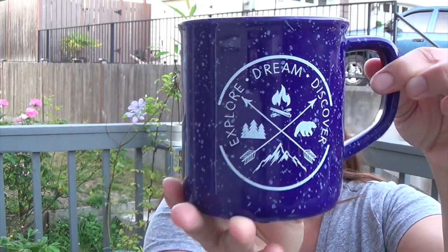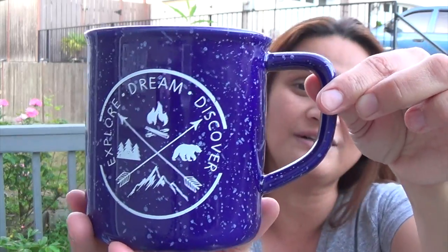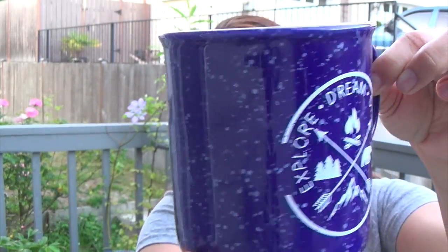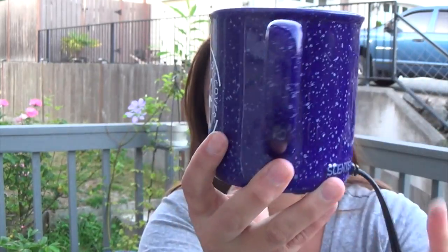So the dish is right here. It's attached to the warmer, and all you have to do is put your wax in here, plug it in, turn it on, use the toggle switch. You'll know it's on with the red light, and then you will be enjoying your wax. Isn't the color so beautiful? Look at that deep cobalt blue. It feels like a mug. It's not too heavy. It's not too light.